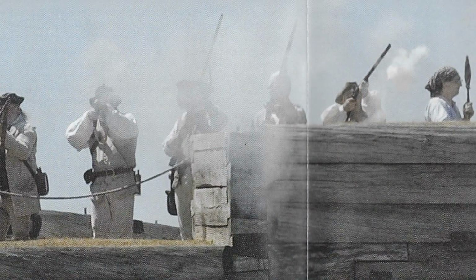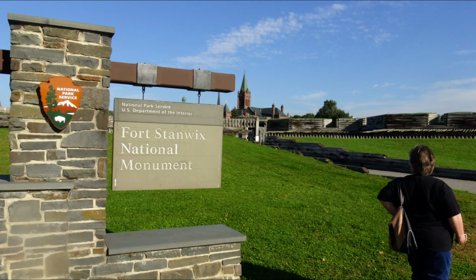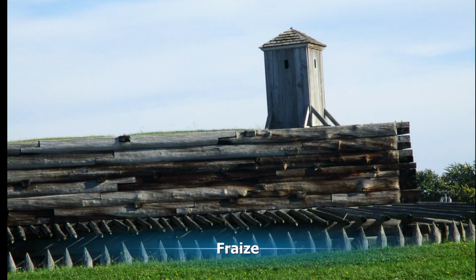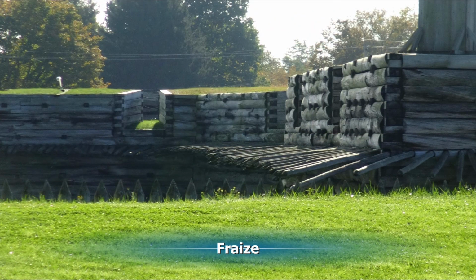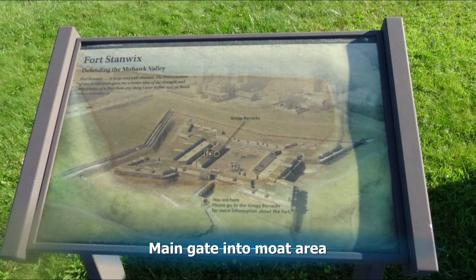This is what it would have looked like as the Americans fired at the British over the fort wall. Now let's go inside and look. All around the outside of these sticks that stick out from the fort and are pointed, this is to keep you from climbing the wall.